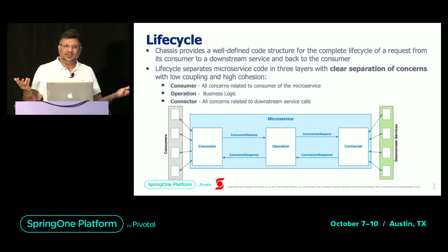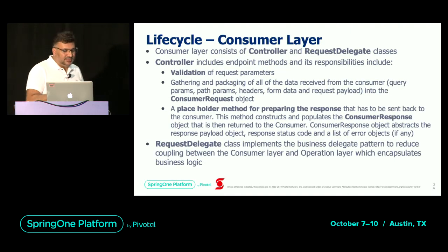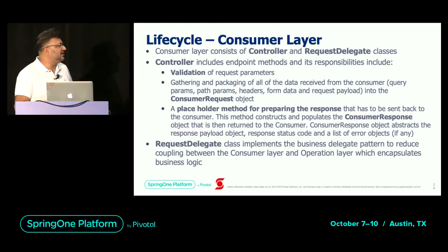Connectors and consumers never have to know about each other. It's completely decoupled, and that's what operation does, right? So this slide and the next one go into details of what we do in which layer.